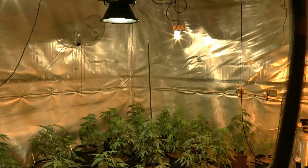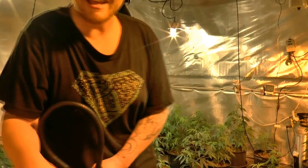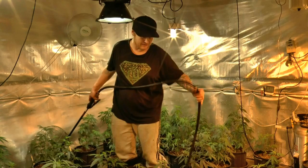I always hold on to the back of my hose, just like this. Because when you're working in your garden, guys, the most important part is not hitting those plants, not wrecking those plants. So when I'm walking in here, I can actually maintain and hold the back of my hose.